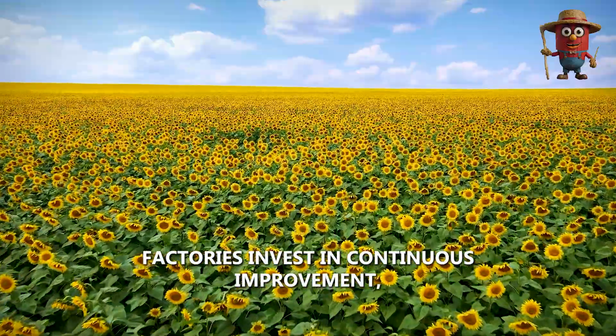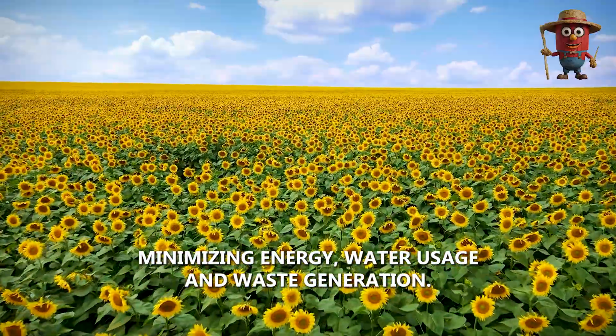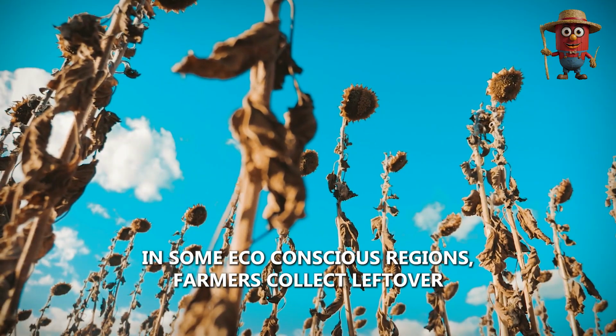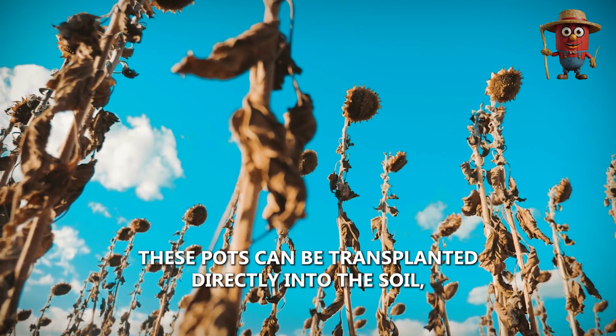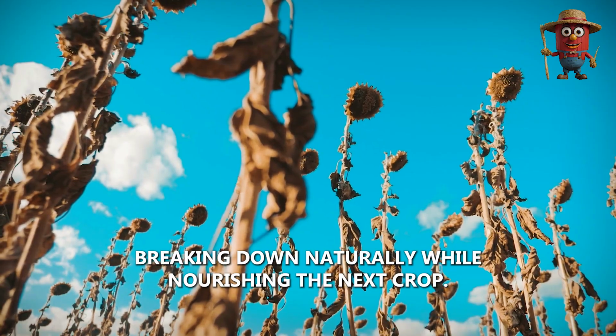Factories invest in continuous improvement, minimizing energy, water usage, and waste generation. In some eco-conscious regions, farmers collect leftover sunflower hulls to create biodegradable plant pots. These pots can be transplanted directly into the soil, breaking down naturally while nourishing the next crop.